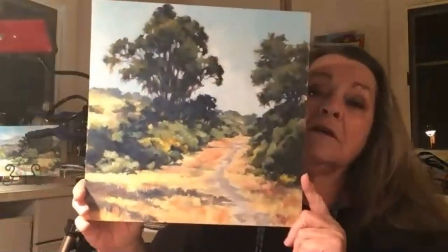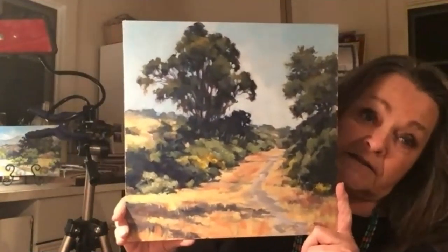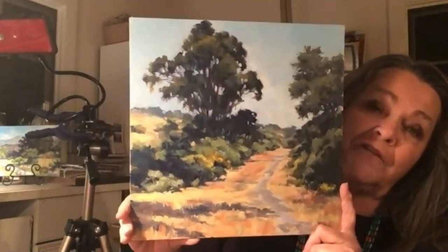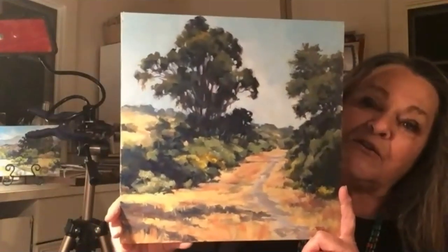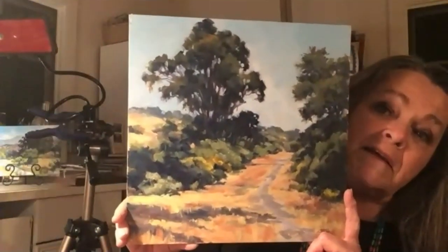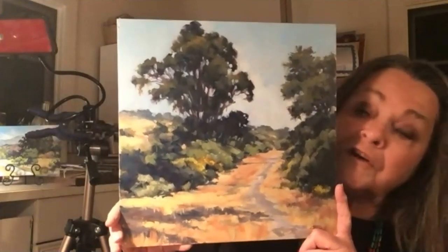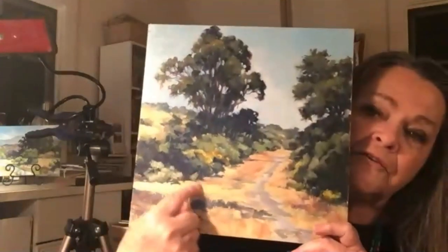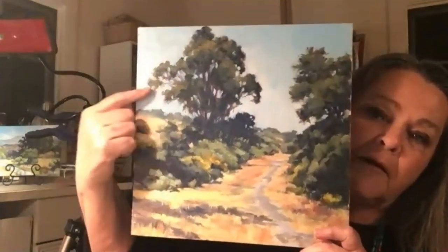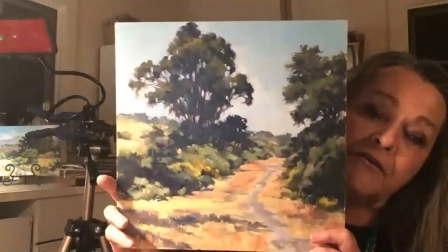This one was done for a plein air event in Nova Scotia, but I did it here and had to videotape it. It was done along Runnymede, which is next to Kenyatta Road in Woodside. What we're going to do today is very similar to this. I love the golden hills and the grasses, and again, a big strong silhouette of the eucalyptus tree.